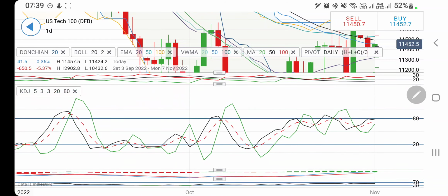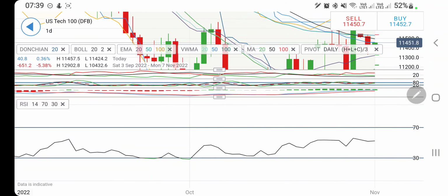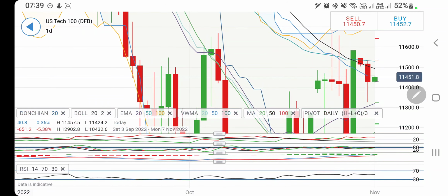Directional movement is bearish. Stochastic is at highs. The MACD is bullish, trying to converge here a bit. RSI trading flat. This is on the daily chart. So only above 11,460 you can buy, and then expect it to rise for 11,500, 520, 540, 550 levels. And then if it breaks past 11,550, then confirm that it has given a breakout and it may sustain the bullishness. Else it can continue its downward trend, and once you see it trading below 11,400, one has to remain short. One can expect it to drop considerably. So take your positions accordingly.